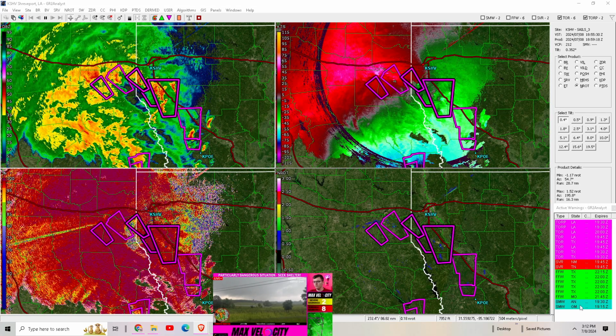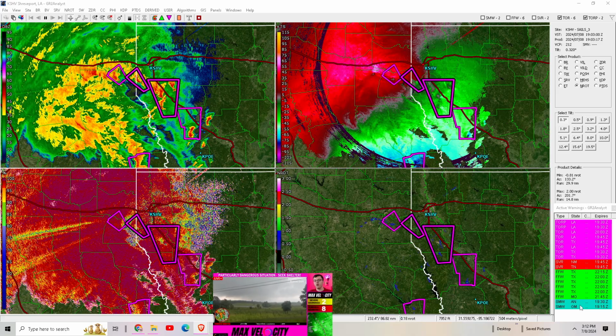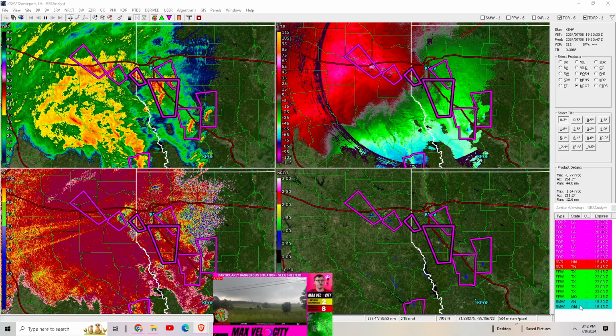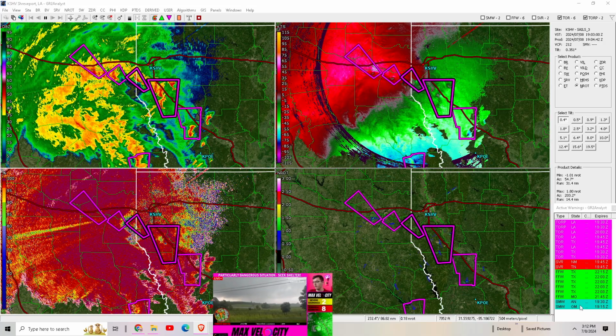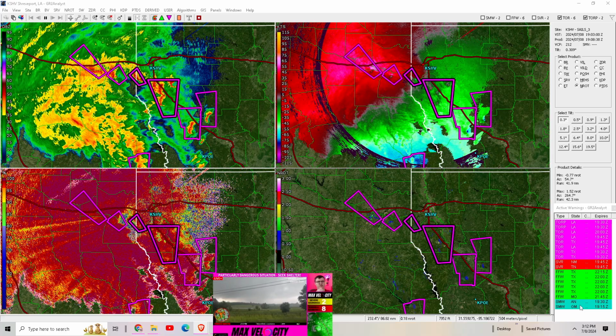Question is, is it going to stay on the ground? It's always the question. This tornado is actually probably still on the ground. Bottom right of your screen, that's the rotation. Latest update, it's getting close to Connor right now. I think this tornado is actually rain wrapped in there right now.